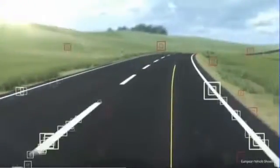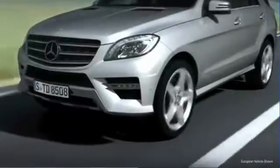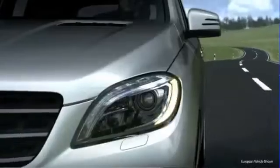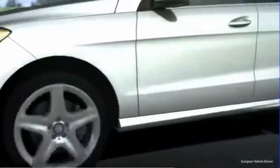A camera on the inside of the front windscreen constantly monitors the areas in front of the vehicle. If the control system recognizes that the vehicle is moving towards the line at the side or along the center of the road, it can work out in just milliseconds whether this is intentional. Is the indicator light flashing, or is the driver accelerating as if to overtake?